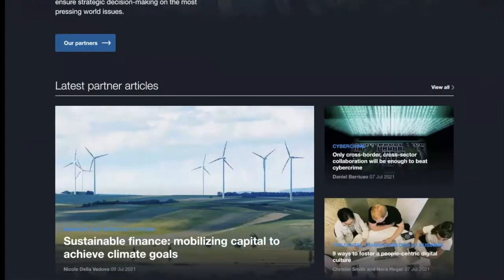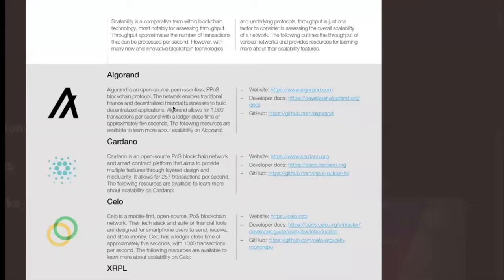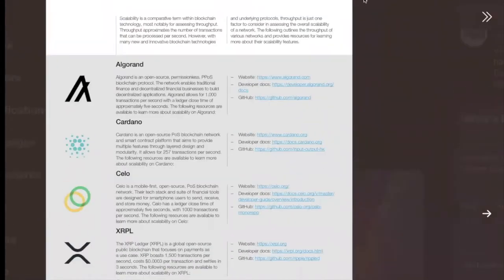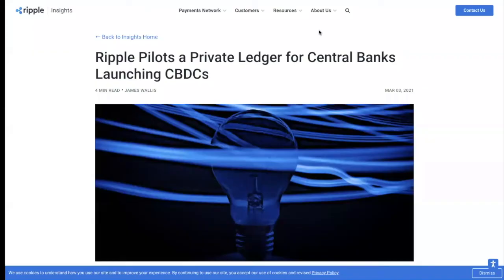And so if these individuals are telling you, hey guys, we see the technology coming and quite honestly, this is what we're looking at. I mean, gee golly, what else do you have to see? Well, I'll show you more. Ripple pilots a private ledger for central banks launching CBDCs.